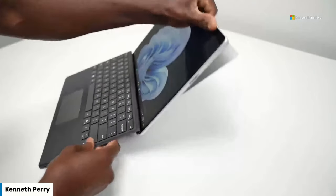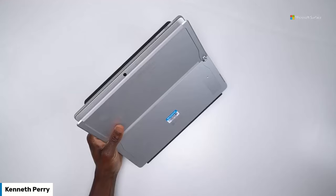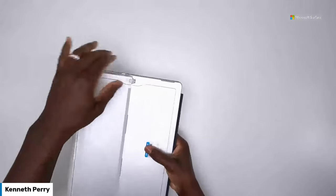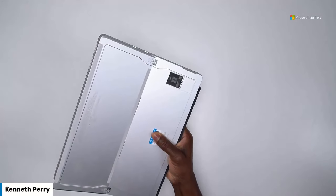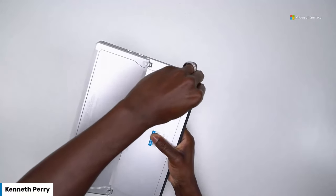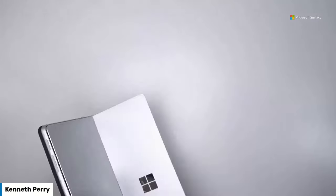When you look at the back of the device here, you have the removable SSD door right here, so you can remove that SSD. These are the most repairable devices in the industry right now, so it's easy to gain access to that for data retention for those businesses who require that.